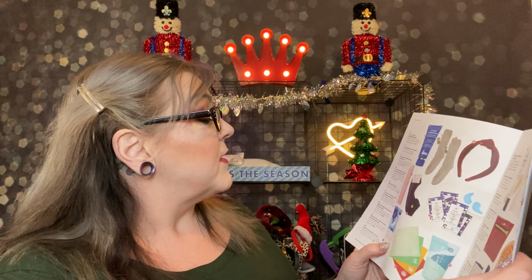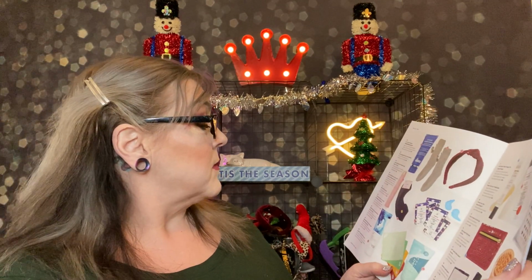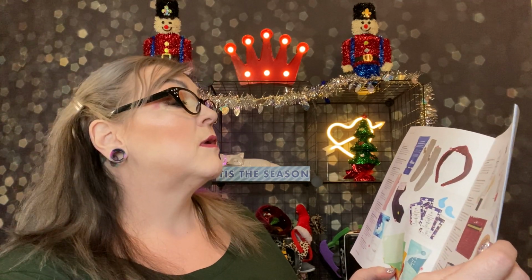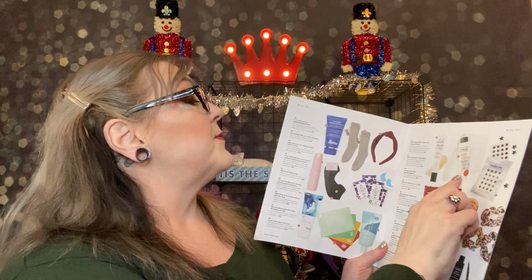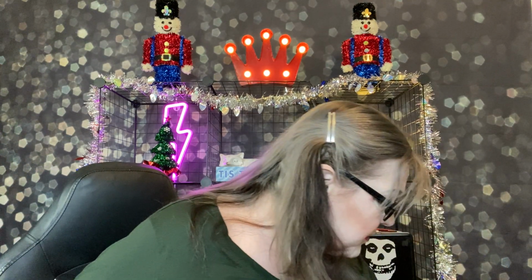Some Flight Mode Skincare Hydration Masks, that's right here. Some cutting boards, or Hue Apple Cider Vinegar Dry Shampoo Powder. Let's see what I chose. I think I got the socks. No, I got the cutting boards.